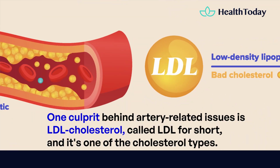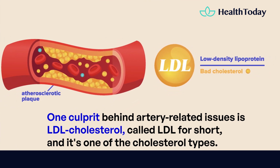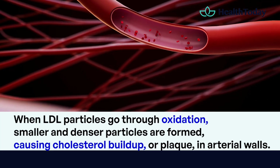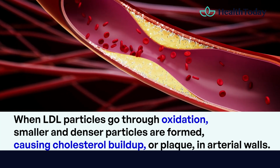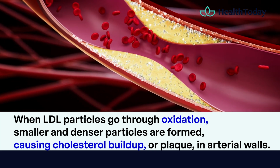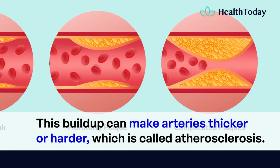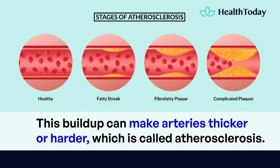One culprit behind artery-related issues is LDL cholesterol, called LDL for short, and it's one of the cholesterol types. When LDL particles go through oxidation, smaller and denser particles are formed, causing cholesterol buildup, or plaque, in arterial walls. This buildup can make arteries thicker or harder, which is called atherosclerosis.